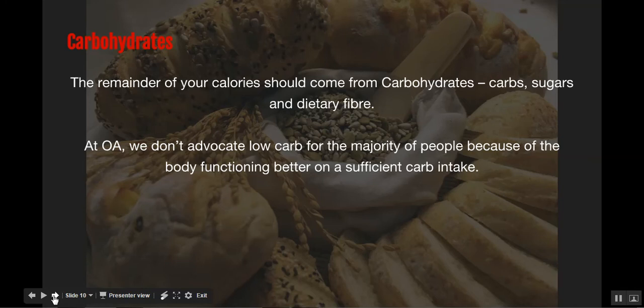The remainder of your calories comes from carbohydrates, this being carbs, sugars, and dietary fiber. It's important to realize that the human body performs at its best when it's given sufficient carbs, and the science is very clear on this. So at OA, we are not advocates of low-carb dieting for the vast majority of people.